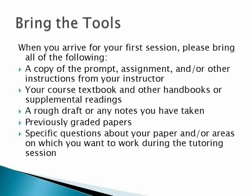Okay? Your textbook, especially if you're writing about something that you've just covered in the book, we might want to take a look at the textbook and see what exactly the chapter you've just read covers, so we can help you according to what the book says. Okay? Any handbooks or any additional readings, if those are appropriate for what you're going to be covering.